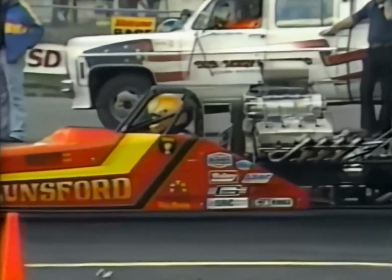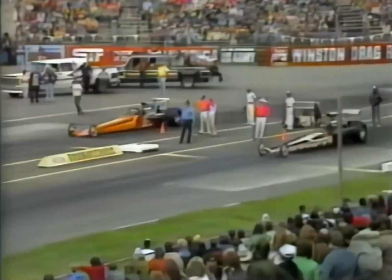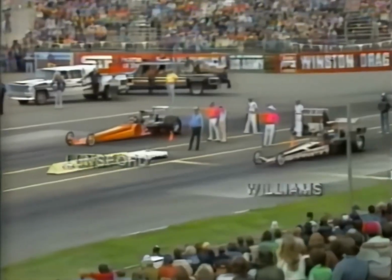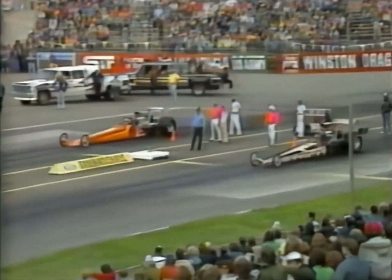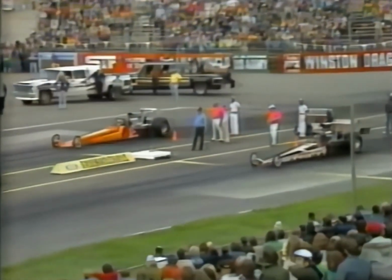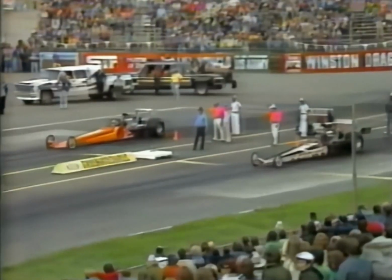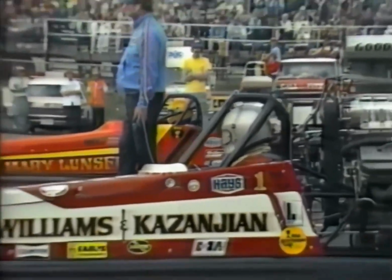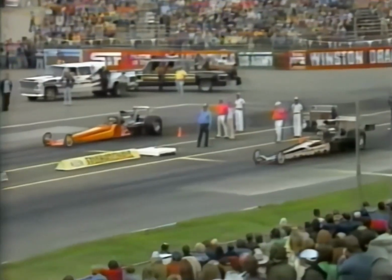Bob and Mary Lunsford are in the building supply business in Anchorage, Alaska. Bob has been racing for many years and was really one of the top qualifiers. Lunsford qualified at a 673. He survived the first round with a 675. Billy Williams has been quicker yet, though, qualified number 2 at a 662. So the favorite is in the near lane. Billy Williams, the number 1, designating him as world champion from the preceding year, 79.